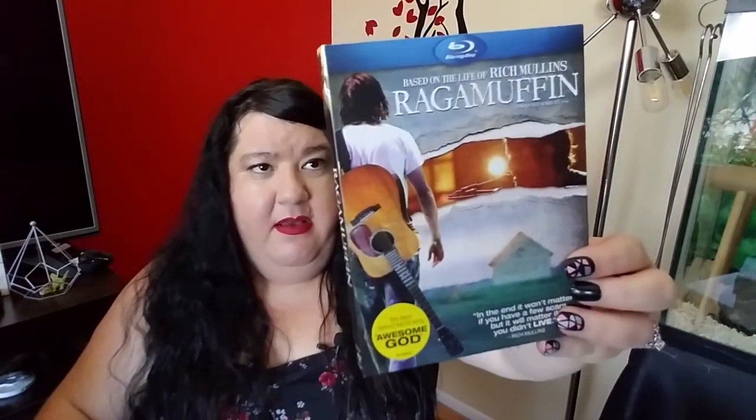I'll just read the back a little bit. His life was a whirlwind. His music was honest. His faith was reckless. Based on the story of Rich Mullins, a musical prodigy who rose to Christian music fame and fortune only to walk away and live on a Navajo reservation. So I thought for a dollar, yeah, definitely, definitely. We like faith-based movies, so very cool.